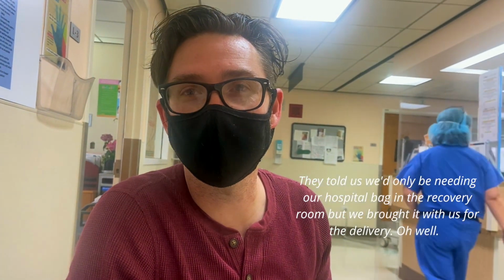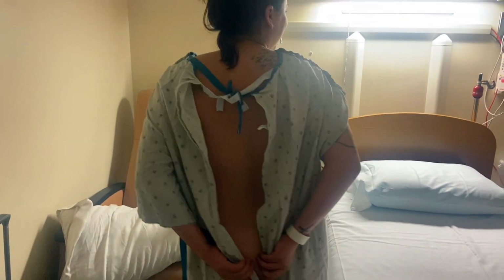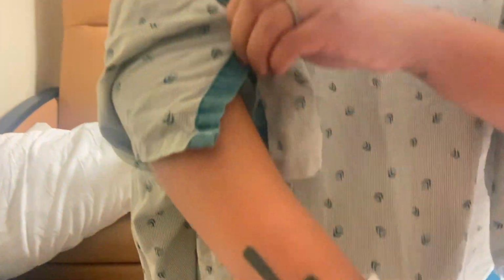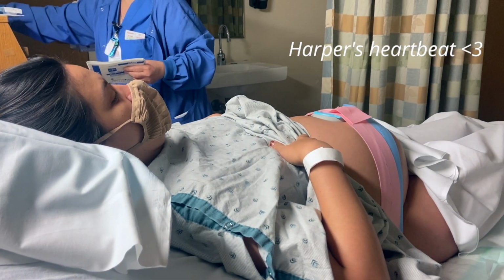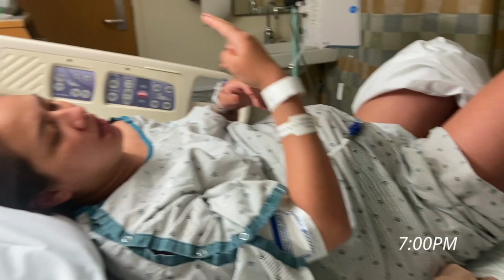I'm kind of dumb we brought all the stuff. This is hospital couture. I'm ready to go into labor. I expected this to be super scratchy. It's actually comfortable, so I'm not gonna complain anymore. I do have to pee though. Why is there a pink strap and a blue strap? Possibly because maybe, I don't want to say it's a gender thing because I feel like that's stupid, but it could be a gender thing. They were not a gender thing. I was wrong.